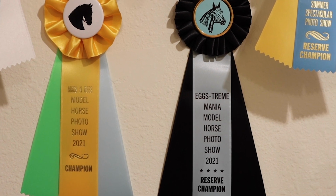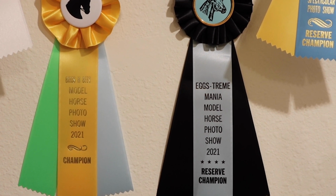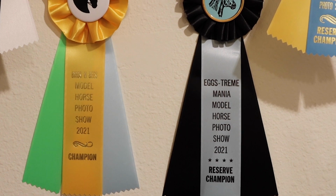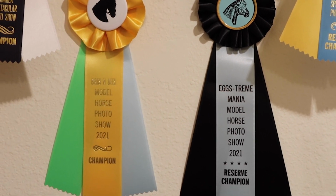And then the one on the right, I actually feel really bad about because I don't know who won that off the top of my head. I know it was an OF mini overall reserve champion, but I don't remember which of my minis won it, so I will have to look.